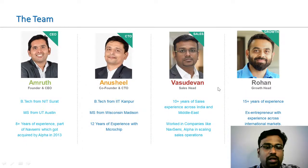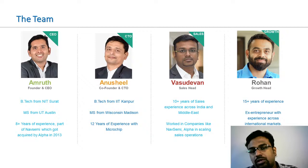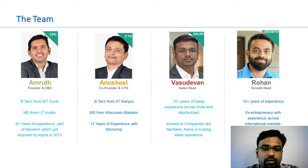And this is our team. Mr. Amrut and Mr. Anishil founded ThingsCloud Technologies. Both are techno people, and they were working in the US for prominent companies, and after that they came to India and worked with other renewable energy companies. It is with those experiences that they started ThingsCloud and started making grid tie inverters. Probably we are the first ones to make grid tie inverters in India.